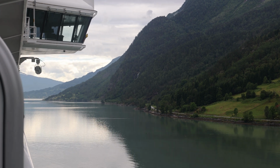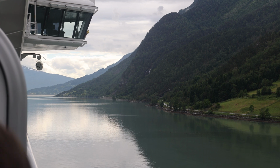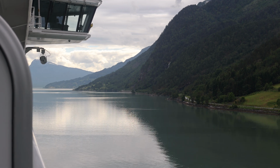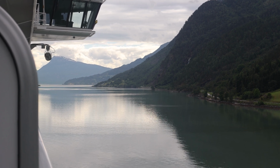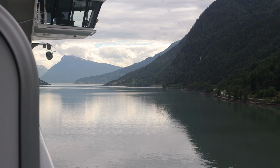Sognefjord is the longest and deepest fjord in Norway, reaching depths of over 1,300 metres, many times deeper than the North Sea. It's more than 1,000 metres deep for about 100 kilometres, or 60 miles, of its length, and it's surrounded by mountains, some of which reach over 2,000 metres in height above sea level.